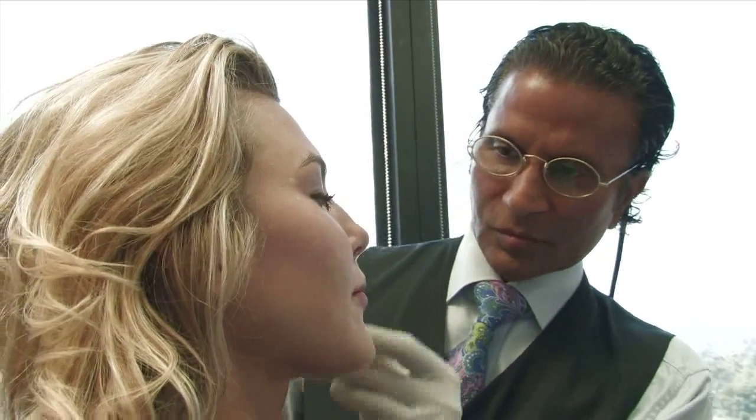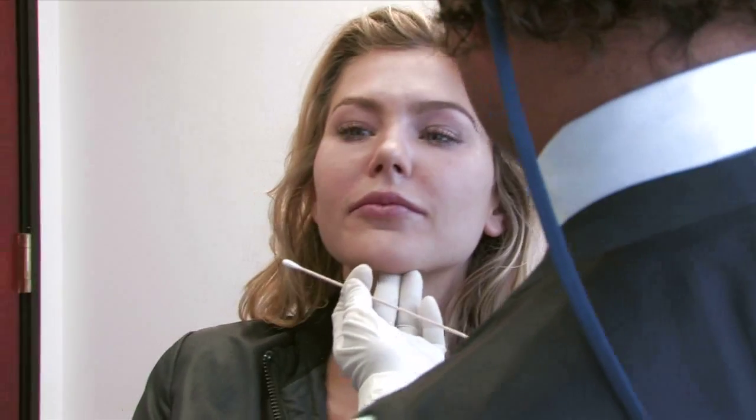Face is what we show to the world, and you can say that it's a very superficial way of looking at it. Why should there be so much emphasis on the face? But the reality is that there has been emphasis on beauty all throughout history.